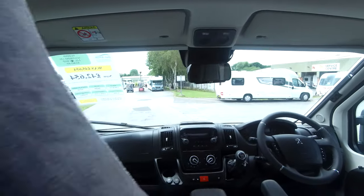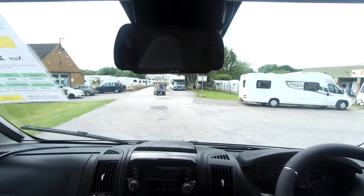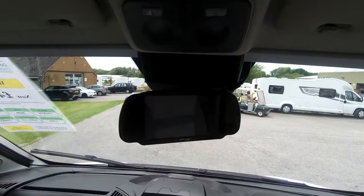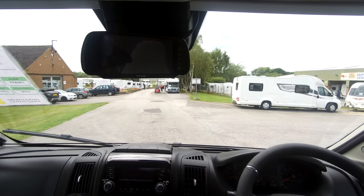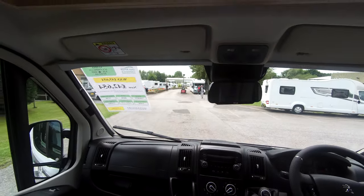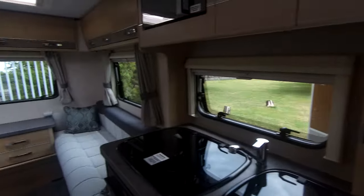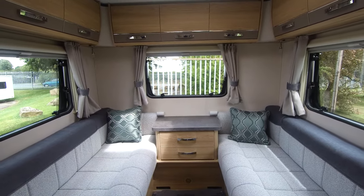The cabin has swivel cabin seats. And we've got a 6-speed manual gearbox. As I say, we've got the rear view system there, cruise control, cab air conditioning, and driver and passenger airbags, and we've got cab blinds. So a fantastic two berth motorhome, the Elddis Accordo 120.